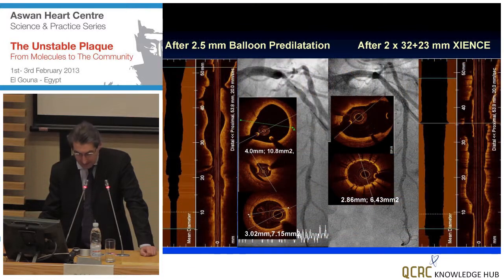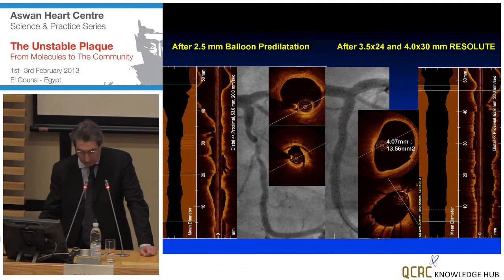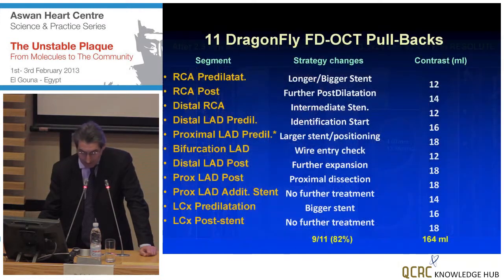In the same patient, assessment of this much more complex lesion in the LAD, and you have the ability also to assess not only minimal cross-section area, but the status of the various bifurcation. You will never go to 4 millimeter if you don't do an imaging technique for this proximal circ. You do see that in the left main not treated there is a large eccentric lipid-laden plaque with a thick cap atheroma. In one patient, 11 pullbacks and OCT assessment in 3 vessels, quite a lot of contrast, but you don't do conventional angiography, you just insert your probe, and this is your assessment, OCT and angio simultaneously.